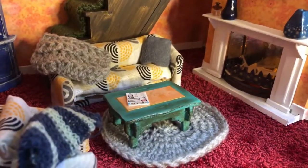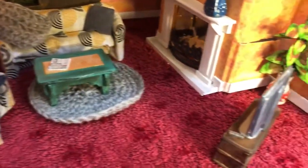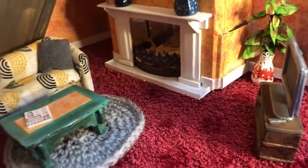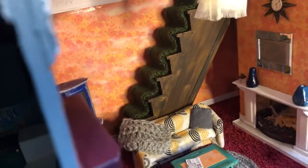I was really pleased with it because I didn't wire it up. I didn't want masses of wiring all over the place. It's just a simple little doll's house. I wanted to keep it simple, so there you go. You can put different candles in if you like. It's standard size. So I thought it was so cute.